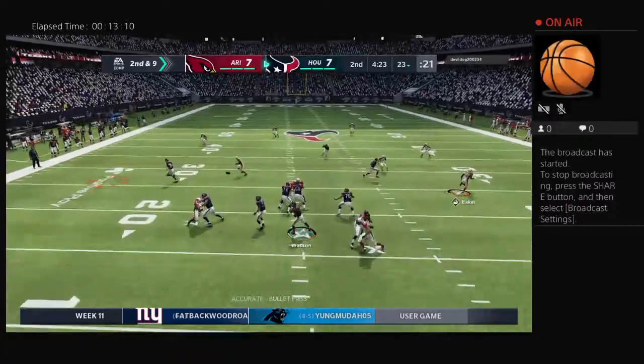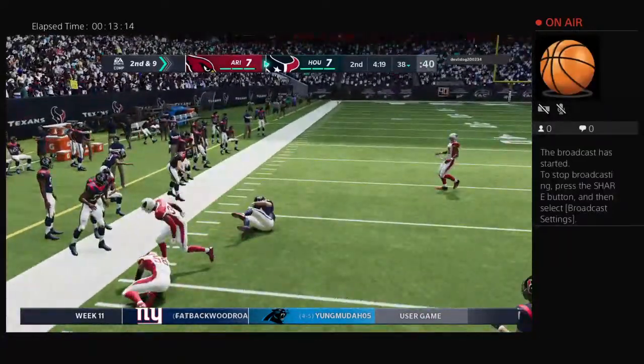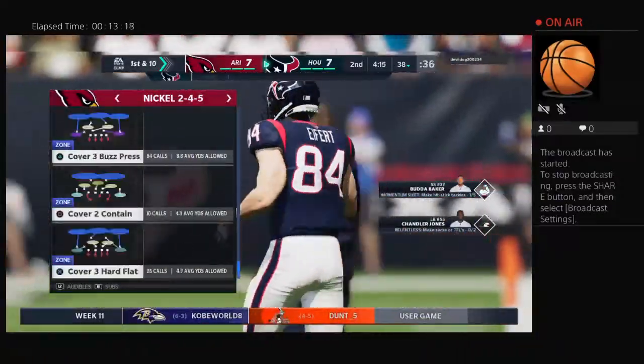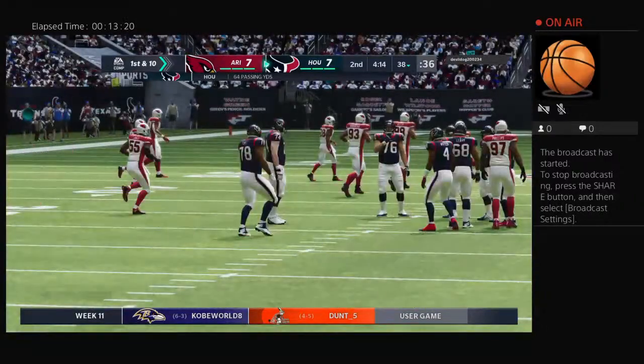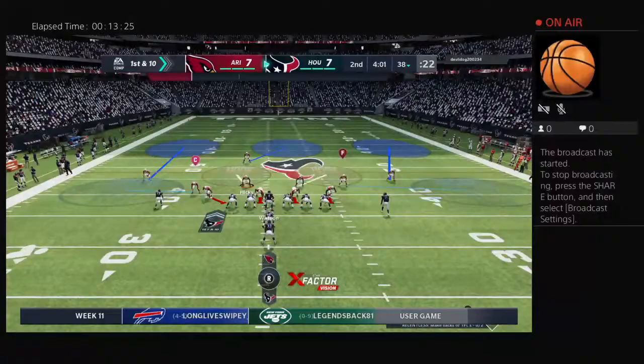On 2nd and 9, Watson to the left side here for Eifert. And he's taken down, but able to slip across the 35. Good work after the catch. Gets him 15 and a first down. So here's a 1st and 10 at the 38.